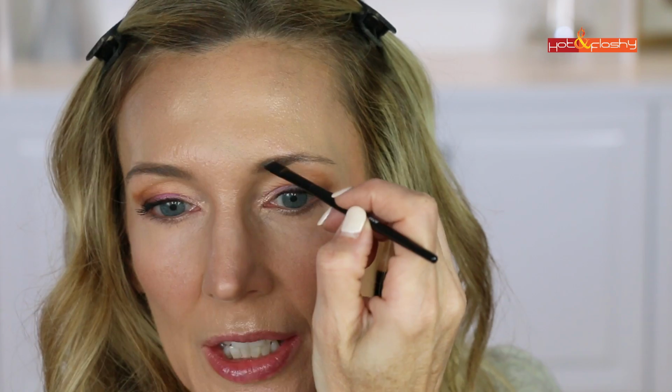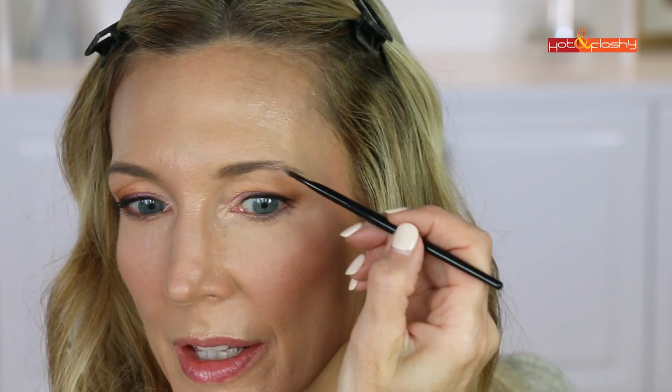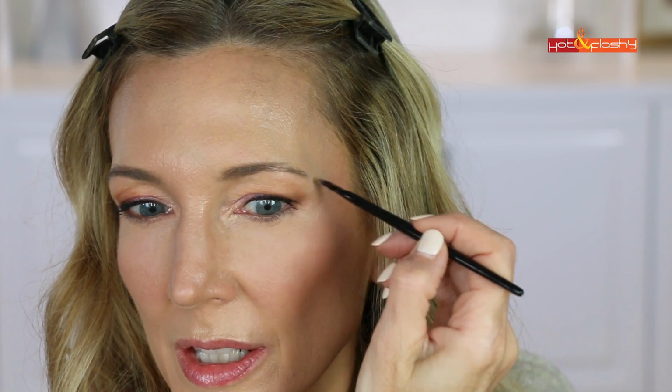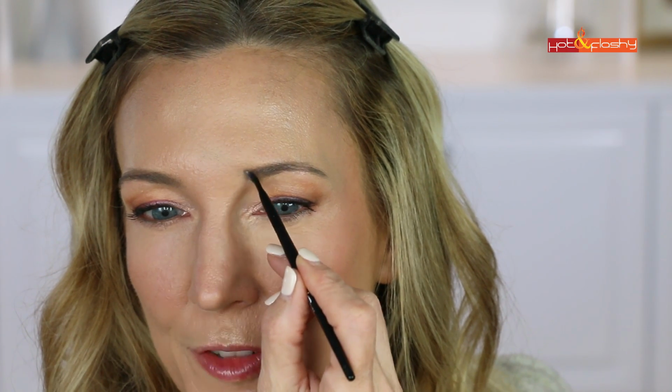Oh my gosh, this is so pretty. I love this color. And I really like a pomade because if you don't have a ton of brow hair, then this will just color the skin underneath the hairs that you have and really help you fill in your brows and make your brows look much, much fuller.